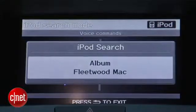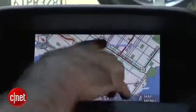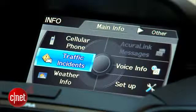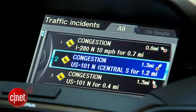But now here's the thing that I don't like about this cabin tech: if you go back to the navigation system, you can see it shows traffic information on here, and that's really useful. But if I were to program a route that went through that traffic, it would have no problem just sending me into the worst traffic possible.